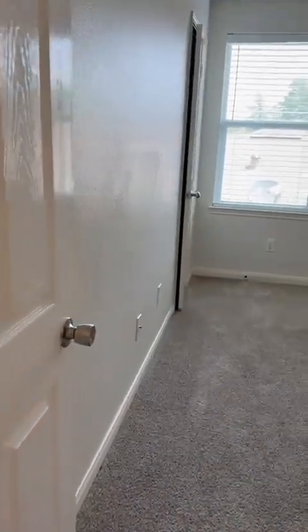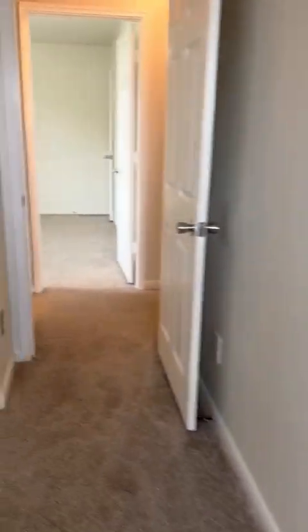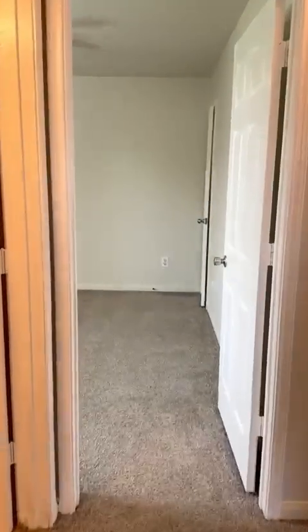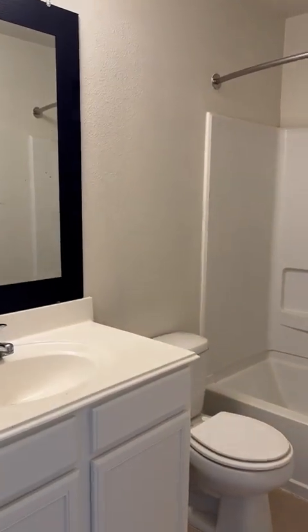Come back out. On our left side is another bedroom, a very good size. All the measurements are in the MLS, guys, if you want to know. Good closet. Heading back out, between these 2 bedrooms is another bathroom right there. And here's the other bedroom.